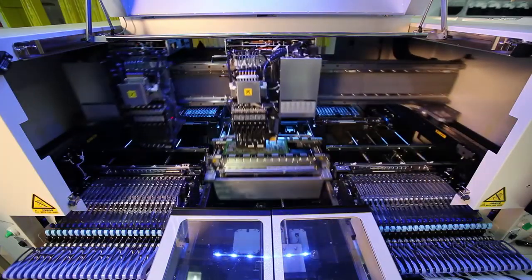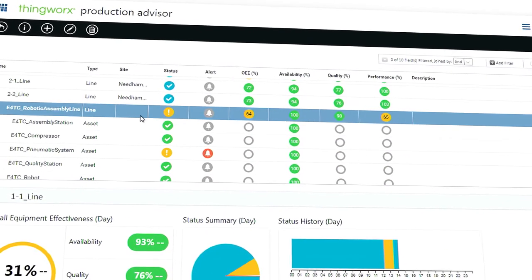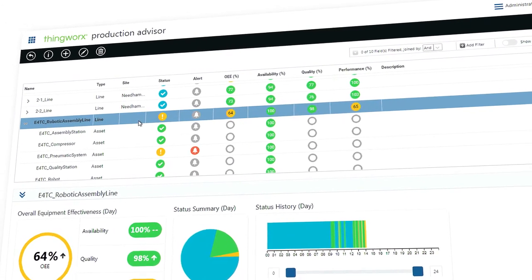By enabling unified connectivity and real-time issue identification, Production Advisor empowers manufacturers to reduce downtime and increase production throughput in their factory.